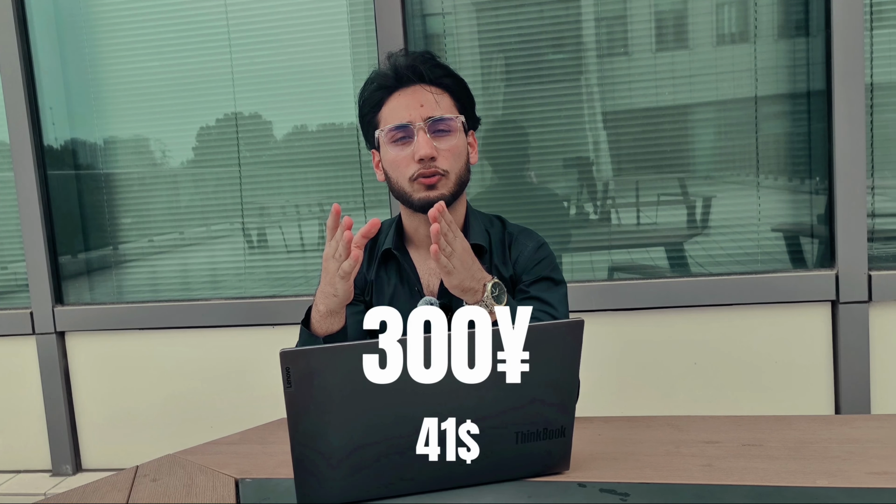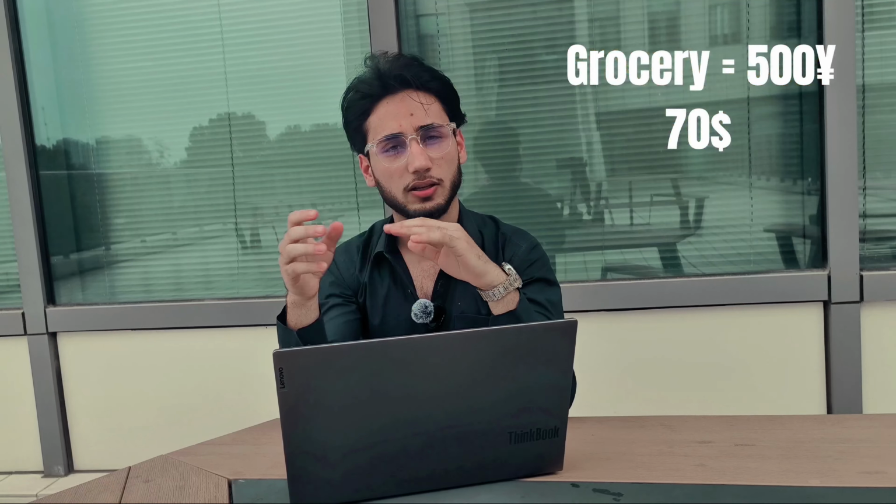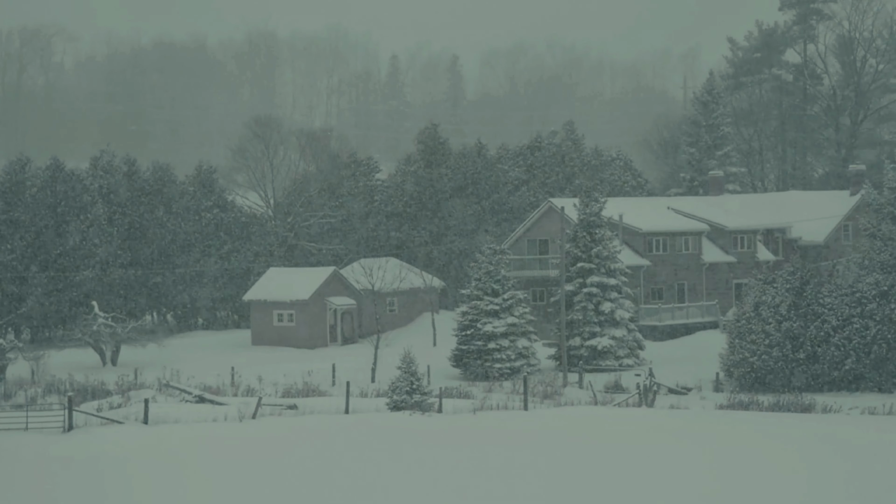So the first time you have to pay, if you calculate the per meal cost, it's going to cost you 800 RMB: 500 for your grocery and 800 for dishes and cooking stuff. Okay, so this was the cost for the meal. Definitely you are not living in Antarctica or somewhere where you only eat, sleep, eat, sleep.